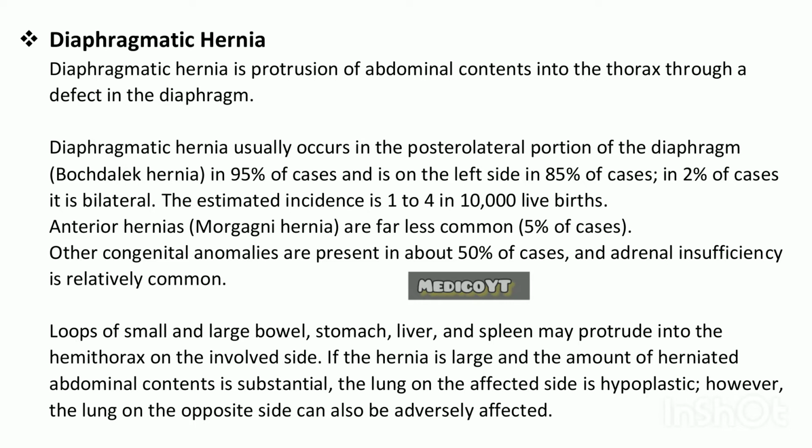The estimated incidence is 1 to 4 in 10,000 live births. Anterior hernias are far less common, 5% of cases. Other congenital anomalies are present in about 50% of cases, and adrenal insufficiency is relatively common. Loops of small and large bowel, stomach, liver, and spleen may protrude into the hemithorax on the involved side.